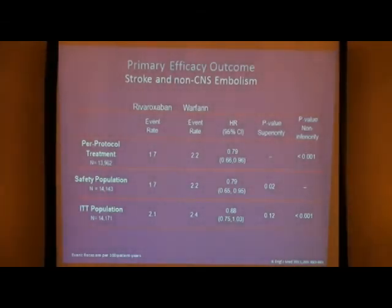All right, so when we look at the efficacy of Rivaroxaban in this population, they actually compared Rivaroxaban to warfarin in 3 different analyses. The first analysis was the per protocol analysis, and they first tested this for non-inferiority. The per protocol analysis was patients who received at least 1 dose of the drug, who had no protocol violations, and who were not lost to follow-up. And they found that Rivaroxaban was non-inferior to warfarin for preventing stroke and non-CNS embolism.